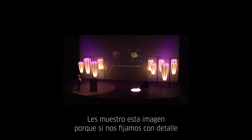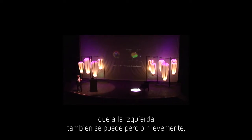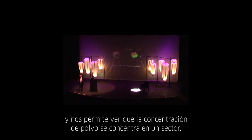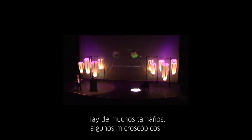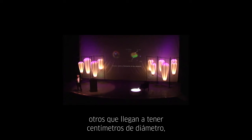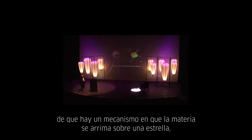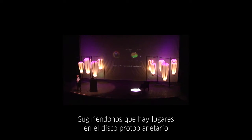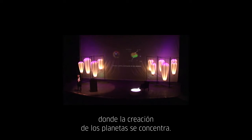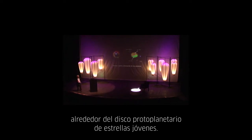And I'll show you these images because if you look carefully, what ALMA sees here is the greenish patch here, and to the left also green, you see that the dust emission is only in one part of the disk. So it's very asymmetrical. And what you measure with ALMA are very big grains. I mean, the grains have sizes that go from very micro-sized grains to grains which are about a centimeter or so, up to things like the Earth. And this is the first evidence that indeed there is a mechanism by which, when matter turns around the star, there is a segregation at some point where the biggest grains eat the smaller ones, and so you have places on the disk where you begin to form planets. And so those images are the real first imprints of planet formation around disks around young stars.